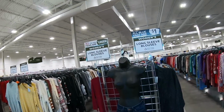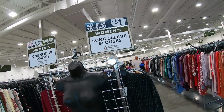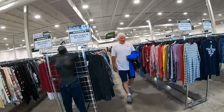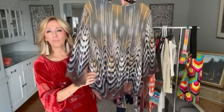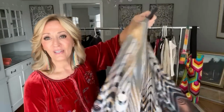Okay, all blue tags are $1 this week. That is interesting. What do we think of this big giant place? This place is huge. Yeah, I didn't expect this to be so big. It's really big. All right, so this is a 2X Dress Barn. I paid $6, and I'm thinking probably 26 to 28 on eBay.